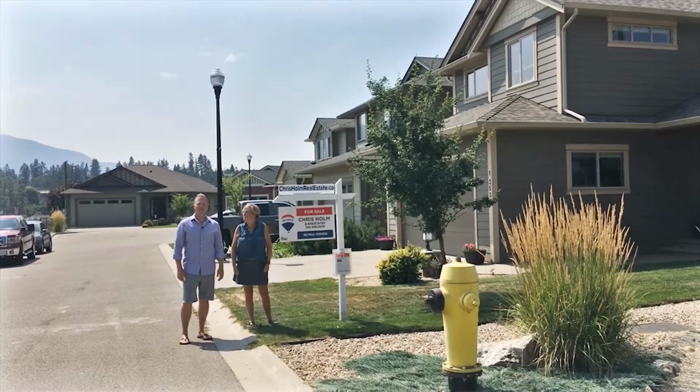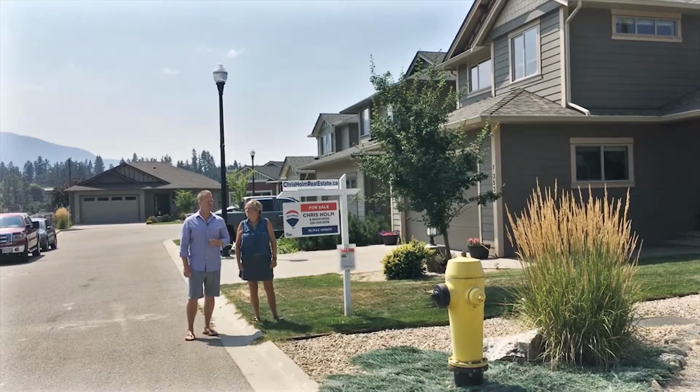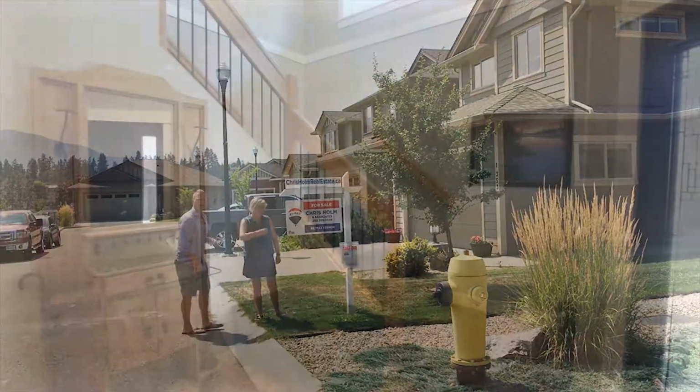We're here at number 13535 Wood Avenue. Beautiful little bareland strata, 6 homes in this complex. The complex name is Hawthorne Lane. Come on in and check it out.